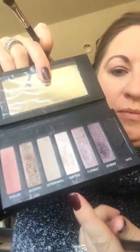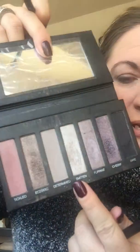Then I'm going to take Smitten right here. It's like a shimmery whitish color, very, very light. And I'm just going to highlight under my brows, just to kind of make my arch stand out a little bit. And then I always take that and just kind of make the inner corner of my eye a little bit lighter with that and highlight that to make your eyes have a more open look.